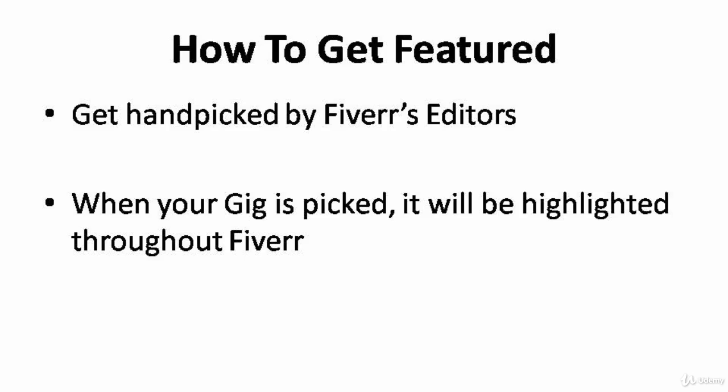When your gig gets picked to be featured, your gig will be highlighted throughout Fiverr. This would be a great chance to gain exposure, and you will get more traffic to your gig page. So without delay, let's move on to the criteria that you will need to fulfill.